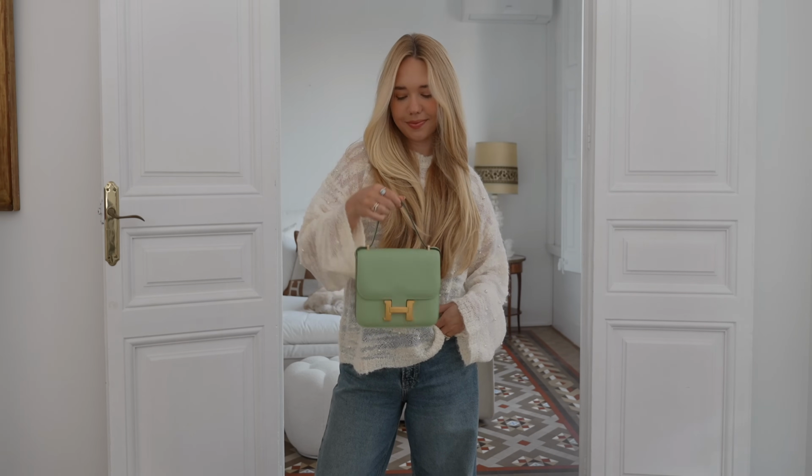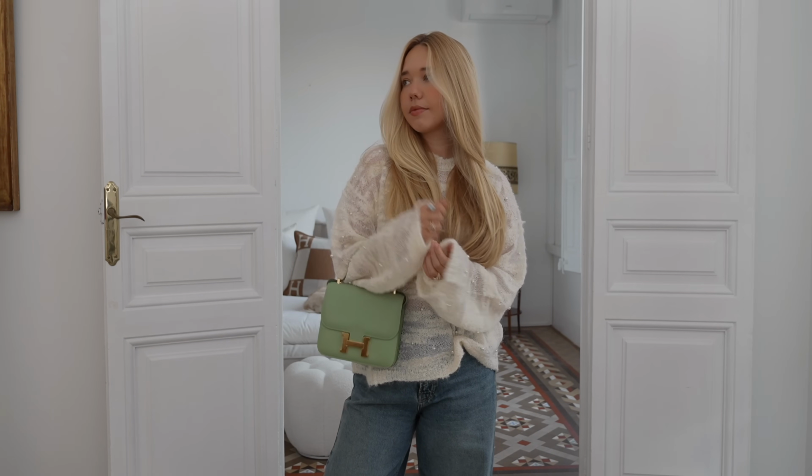And I'm really happy to report that I'm so happy that I went for it, that I absolutely love it, and it did fill out that spot that my other bag left. It's such an amazing crossbody bag. You can use it, as you can see, as a top handle. It's really nice to travel with.